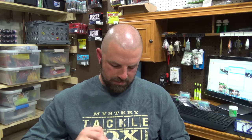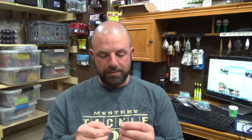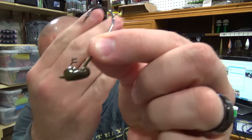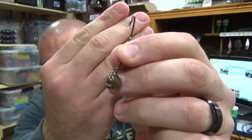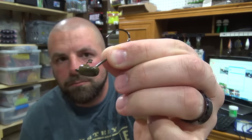Alright, last up. Looks like we got the Enraged Shakey Head by Moaner Hooks. This is a 3-pack, which goes for $4.39. Probably use this for the stick bait. Nice flat bottom, screw keeper, sharp hook. I've been wanting to try some of these out too. I like the looks of that. Green pumpkin. Pretty cool. And guys, that's it for the baits.